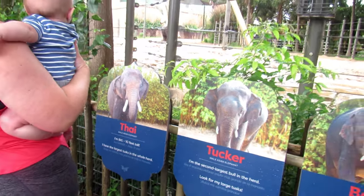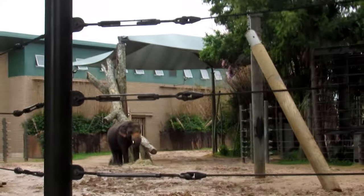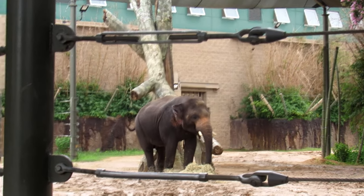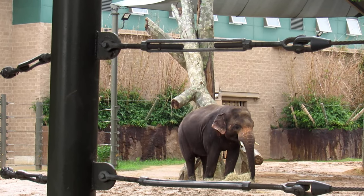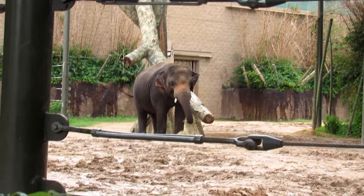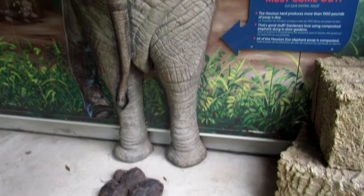Because it's a meal. They're all Asian. There's only one of them. Look at them. This is the male elephant. I'm the biggest. See? He's all the way to the back. You see him back there walking?